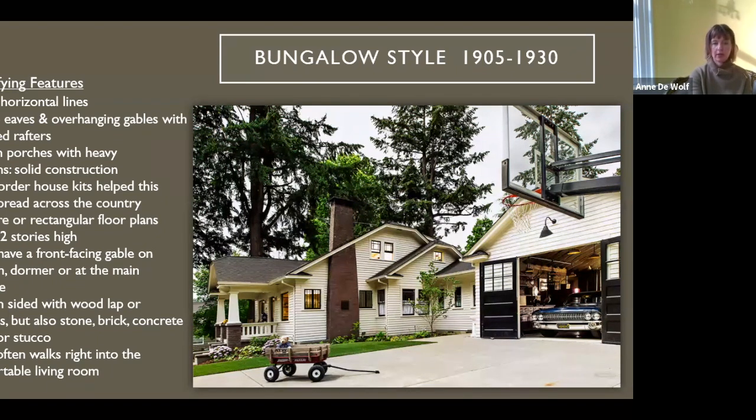They're often square or rectangular floor plans, 1 to 1.5 stories high. They have a front-facing gabled roof in the dormers or on the porches or the main roof line. Often sided with wood lap or shingles, but also stone, brick, concrete block, or stucco. One often walks right into the comfortable living room from the front porch. These are cozy, small, very efficient homes that are just wonderful.